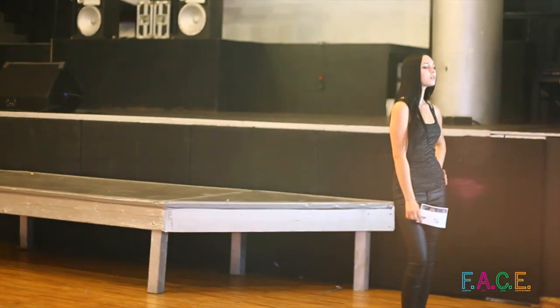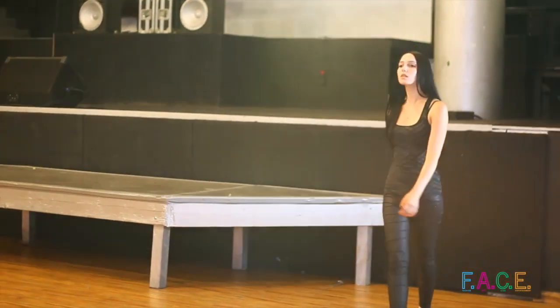We look for three things here. One, can the model walk with confidence and with flair? Two, how the models pose at the end of the runway. Three, does the model have what the designers are looking for?